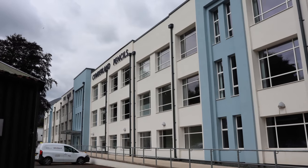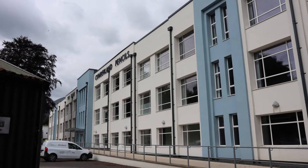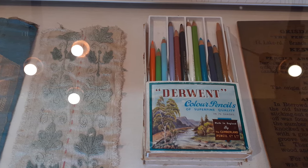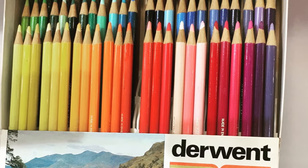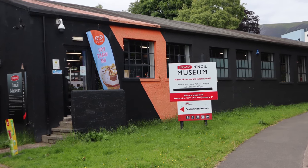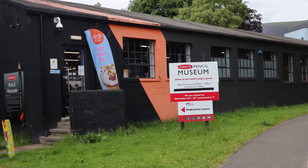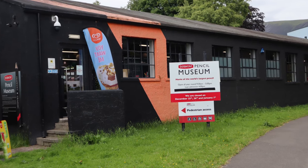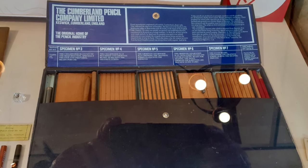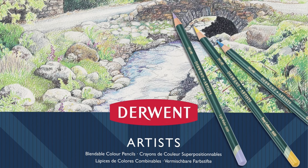A pencil factory was established in Keswick in the 19th century, and pencils were made here until 2007, when the factory moved to Workington. However, the associated Derwent Pencil Museum, which had opened in 1981, remained in the town. Now, if you think that a museum devoted to pencils would be a tad boring, think again.